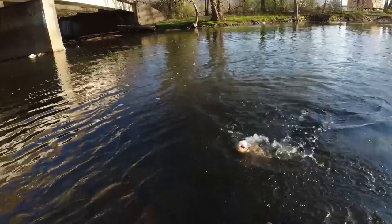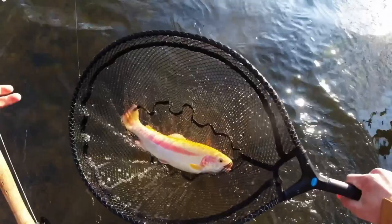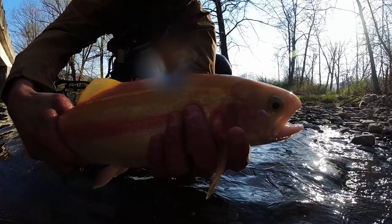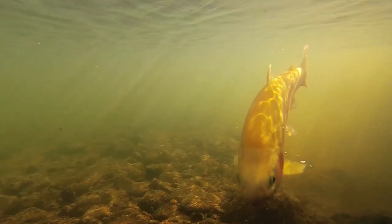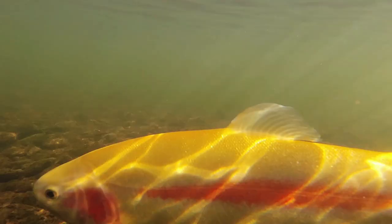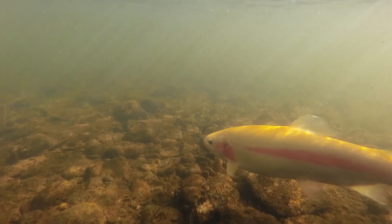Yes. Oh yeah, baby. Wow. And it fades away. Fades, fades, and finally disappears. Man, all I can say is hooking into that Palomino and landing it makes setting up these camera shots all worth it.